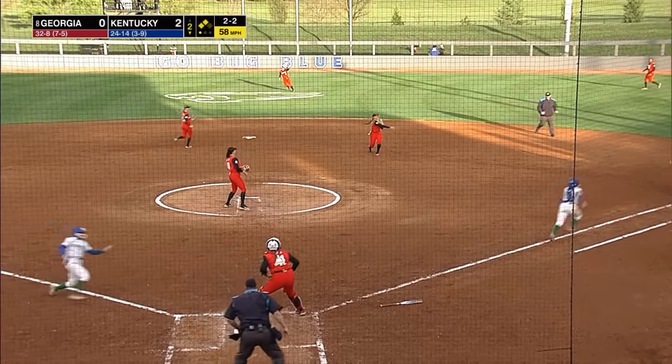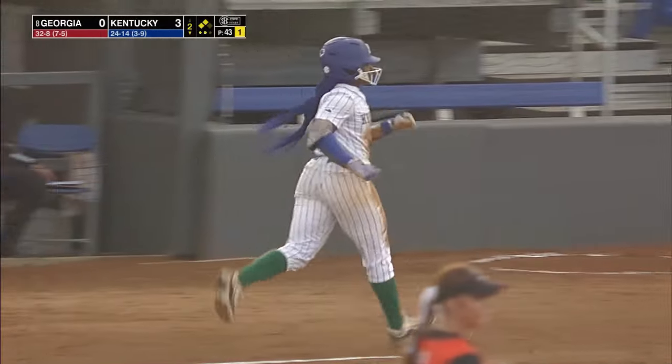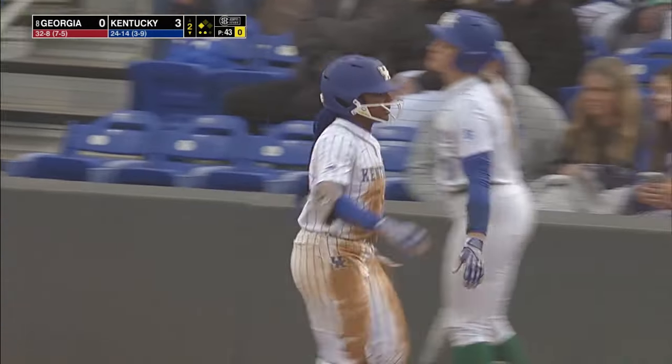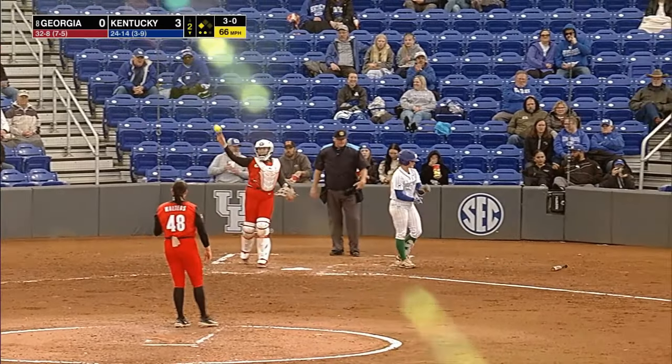That ball to second. That's going to score. Tobias from third. They get Smith at first, but she does her job, getting in the Wildcats' third run, and it's 3-0. Pressure, you know, in the on deck circle, and assuming that we're going to see the return of Ebbs.